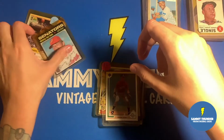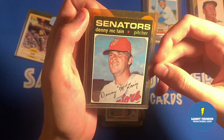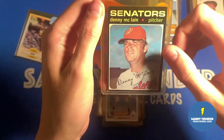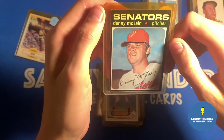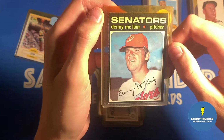Two more left. We got ourselves the Denny McLain with the Washington Senators. This was from the 1971 set. Pretty marked up, but for $1, I will not say no to Denny McLain.